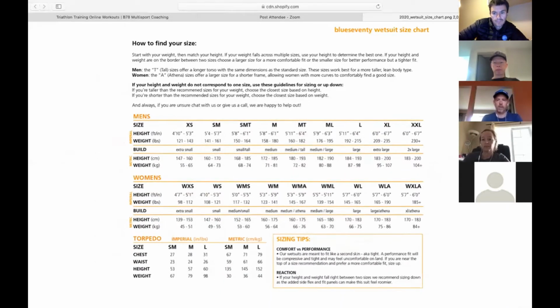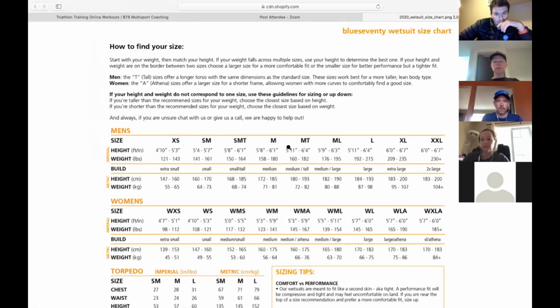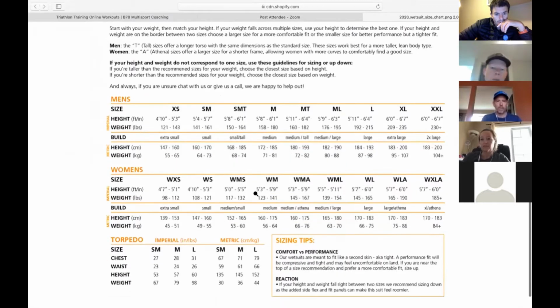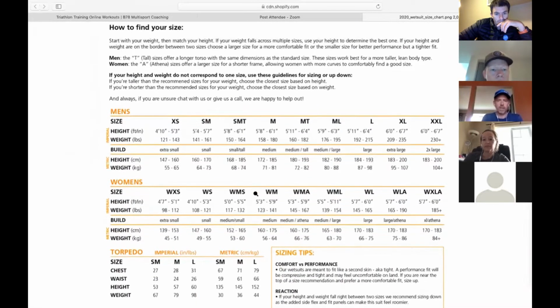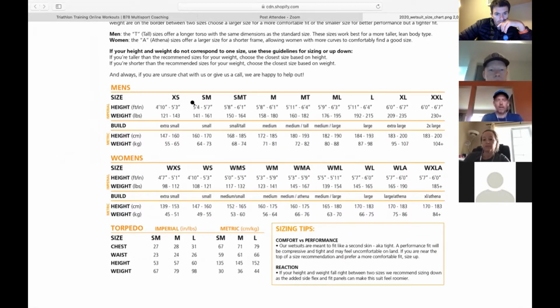All right, so here is the Blue 70 size chart. I'm going to see if I can zoom in a bit. So you can see here what Blue 70 does is they actually give you a description of how their suits are going to fit and what their sizes are, but then they have a plethora of sizes. Now, these sizes vary from suit to suit. The suit I'm sizing here is my exact same suit, which is the Helix, one of their top end suits.